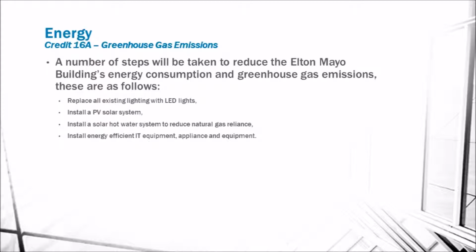Energy. Credit 16A, Greenhouse Gas Emissions. Steps will be taken to reduce the Elton Mayo Building's energy consumption and greenhouse gas emissions. These are as follows: replace all existing lighting with LED lights. Install a PV solar system. Install a solar hot water system to reduce natural gas reliance. Install energy-efficient IT equipment, appliances and equipment.